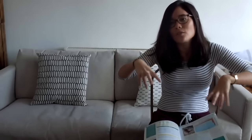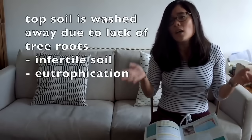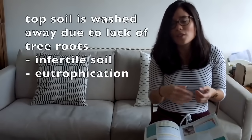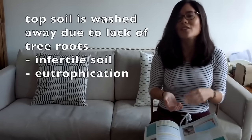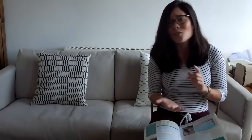Next up, if you cut down trees, then you'll no longer have roots in the soil. So that topsoil, which before was anchored down using the roots, effectively when it rains, gets washed away, which leaves the ground very infertile. And also when that topsoil washes away, it washes away all the nutrients, and again you might end up with eutrophication issues in surrounding streams and rivers. So deforestation has huge knock-on effects on the environment. It's not a good thing.